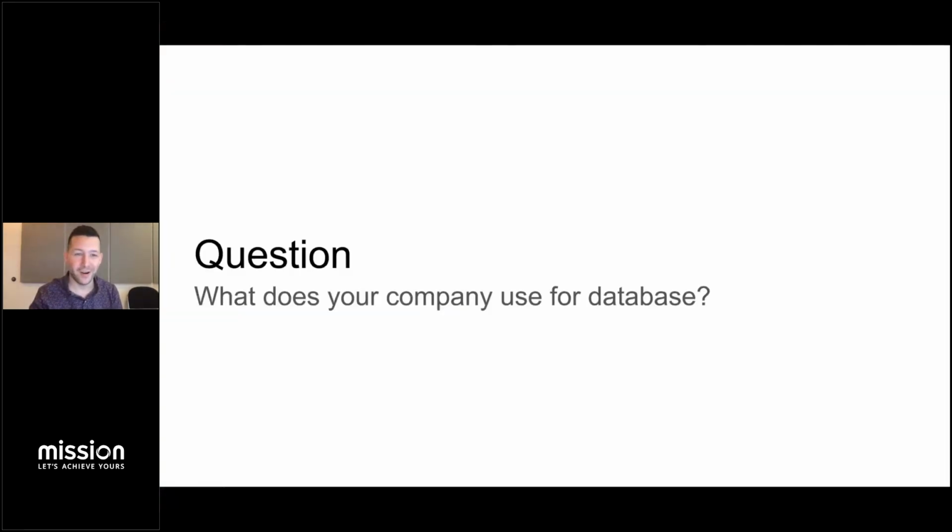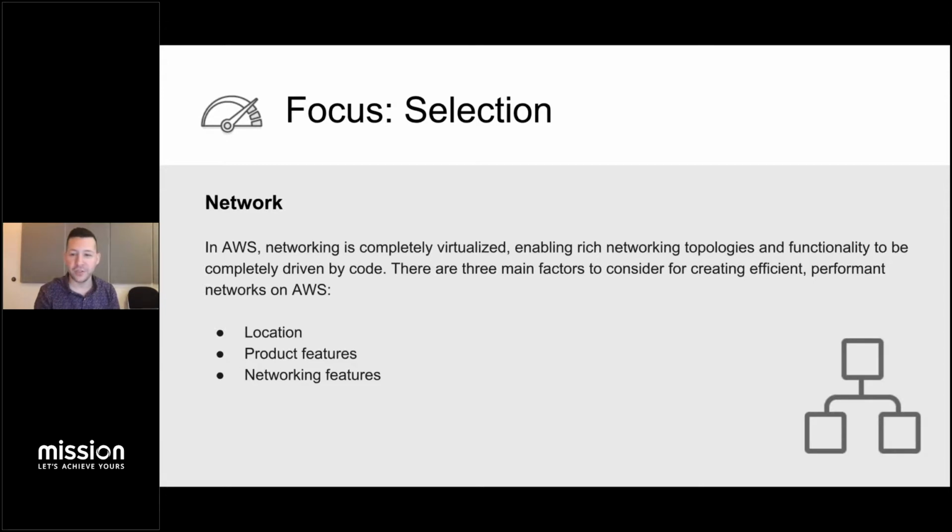Future webinar. All right, so we've talked about compute, we've talked about database, and we've talked about storage. So one more section in the selection section here, which is network. Networking in AWS is completely virtualized, right? So there are product features, there are networking features, and you can tune them all to match your use cases. You can take that same data-driven approach you took for all of the other selection processes. So let's look at location, product features, and networking features. Those are the three things to consider here.